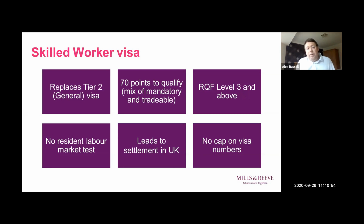And I think the second reason it's great news is in terms of the compliance issues. So the resident labour market test, the retention of the paperwork from that, the fact that's an issue that's often looked at in audits by the UKVI. But all of that stress, if you like, should be taken out of the process, making it a much smoother, easier process to manage. So some good news in the mix.